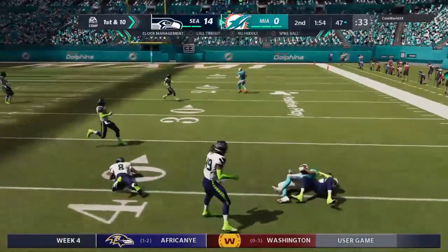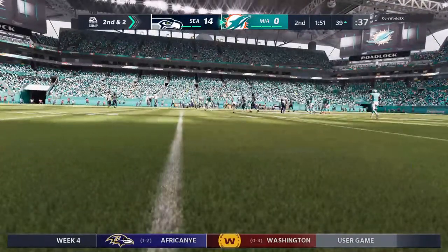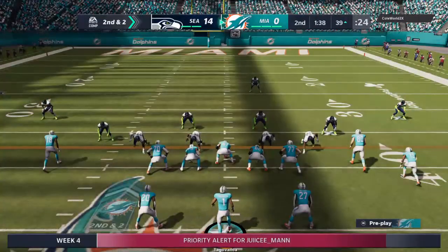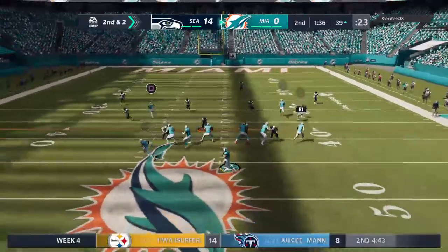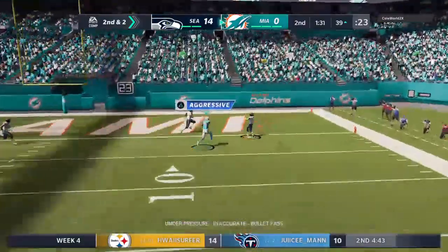Here's a 1st down throw that's complete. This will be stopped about 2 yards shy of the marker. 8-yard gain, 2nd and 2. 8 yards on the pickup. And again, it's Tagovailoa. He's airing it out for Williams.